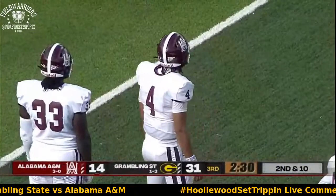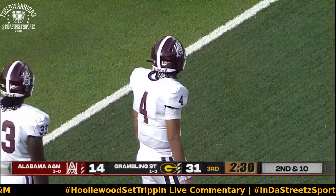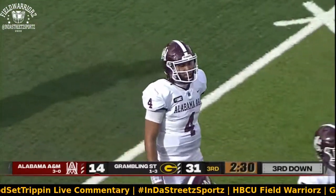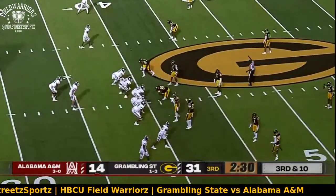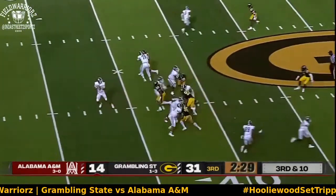So maybe that's why they didn't throw the flag there on intentional grounding. But there's no doubt he wasn't trying to complete anything. He was just ticked off. I mean, that's a mad quarterback right there on that play. The Grambling defense is doing a really good job of frustrating Glass, actually, from the second quarter on to this point. Third down and 10 for the Bulldogs.